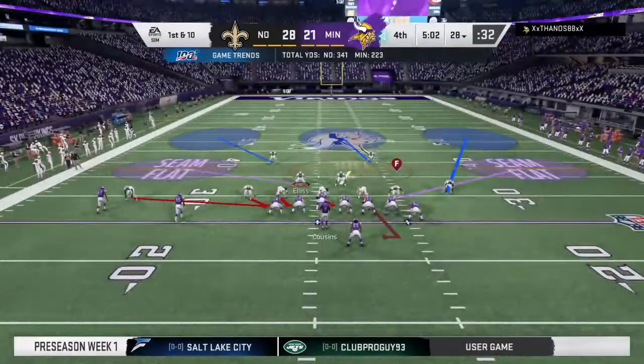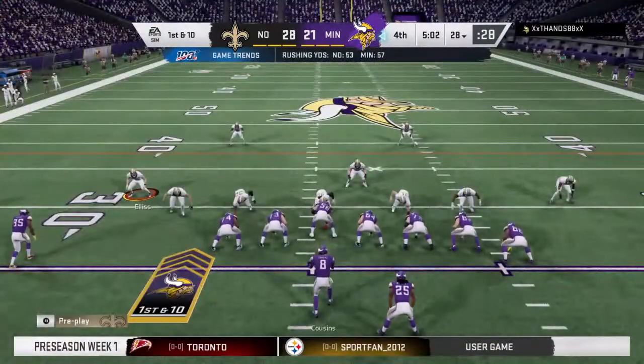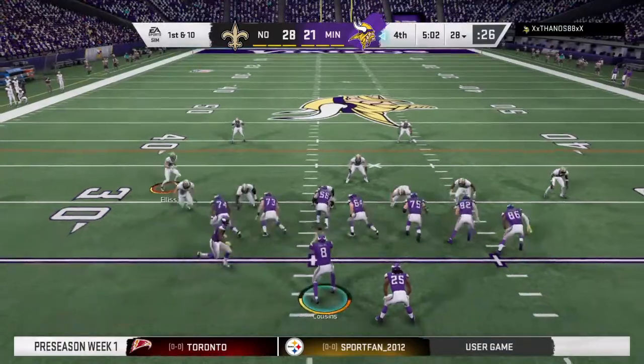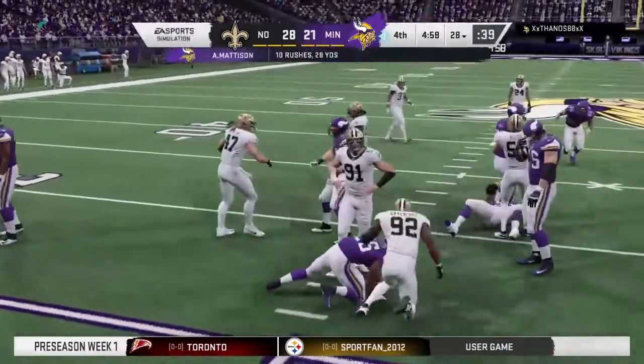Here are the Vikings now to start their next drive. And last time, 1-play interception. So this offense, they should be fresh. That's a good way of putting it. And I can't wait to see what they decide to do with play calling.